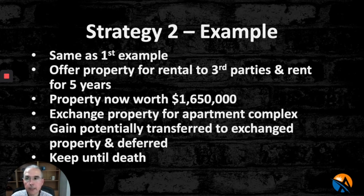You exchange that property for an apartment complex. In fact, you decide that I'm never going to sell this property, and on death, transfer it to your kids. And in that case, the gain would then be taxed under the estate. But having said that, in the estate, you may be able to utilize some of your exclusion to totally protect that gain. Therefore, you've never been taxed on the sale of that home or the transfer of that home. So you can see that would actually avoid taxes.